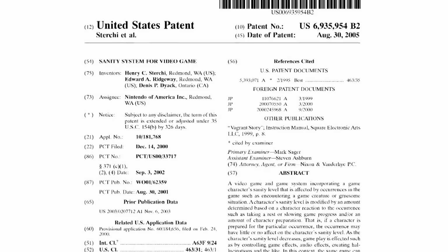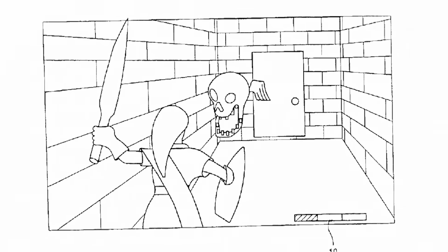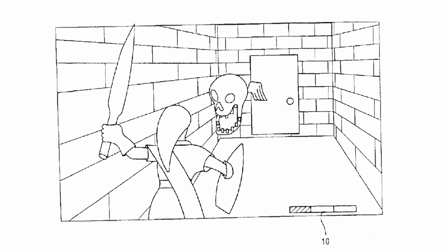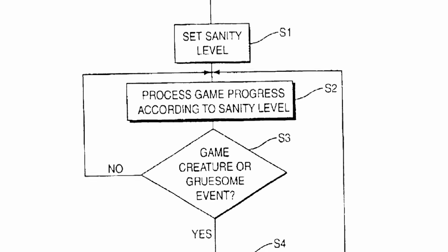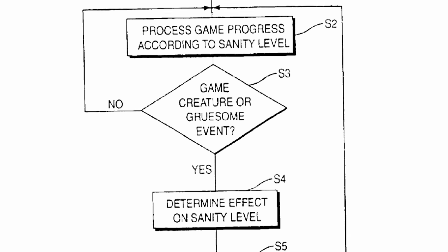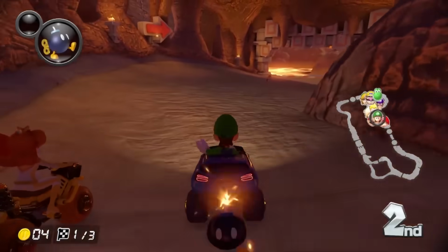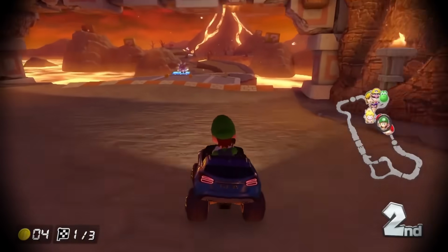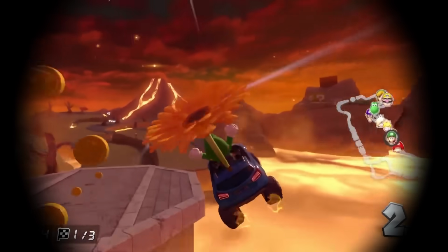Nintendo was clearly rather keen on this piece of game design and patented it for future use. That's in spite of the fact that this was the company's very first mature-rated game as a publisher, and it wouldn't be a great fit for a sanity tracking system to see, for example, Luigi gradually losing his grip on reality over the course of a Mario Kart race. Actually, I take that back, I would totally play that.